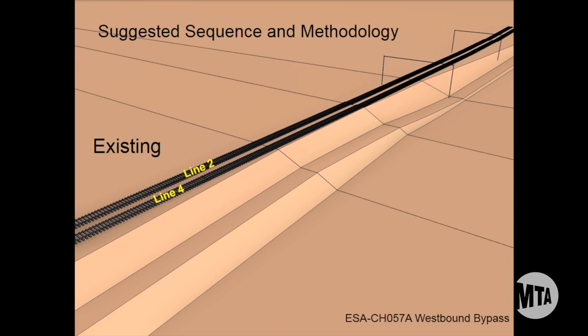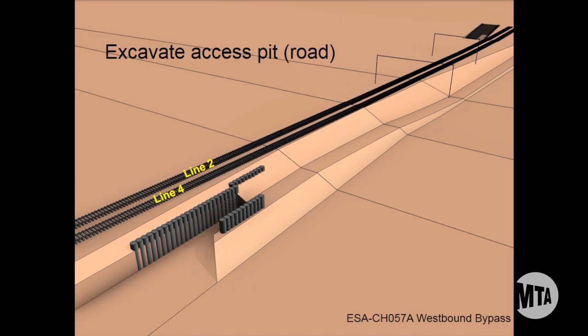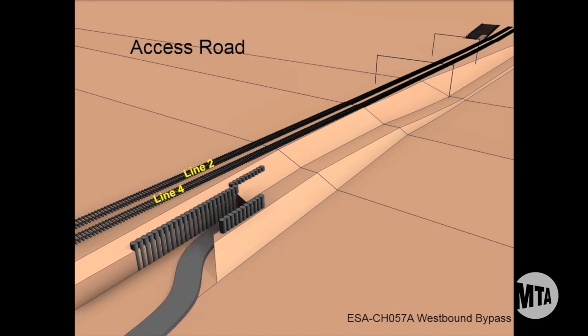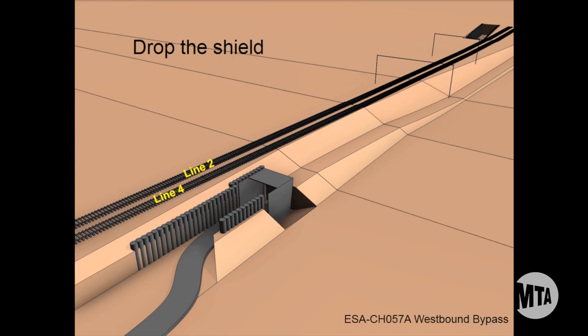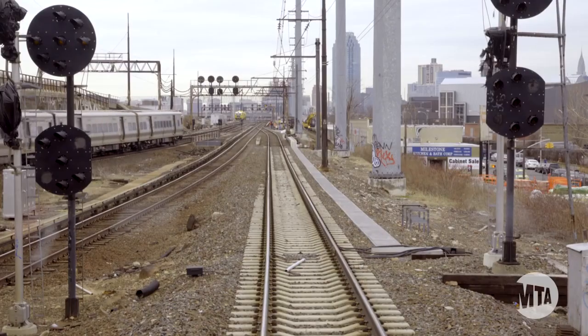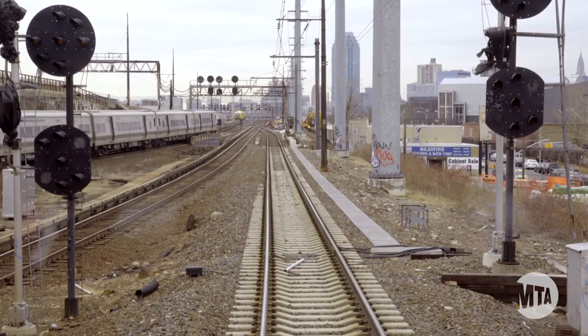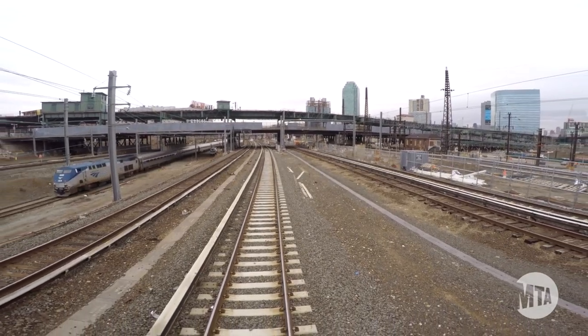Right now I'm on the westbound bypass contract. The main part of this contract is going to be building a 620-foot jack shield tunnel underneath 2 of the mainline Amtrak tracks. And the purpose of the westbound bypass is to create kind of a reroute through the Herald Interlocking so the trains don't have to slow down as they're going through. So ultimately this will end up saving time for commuters.